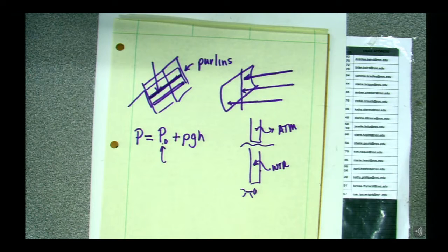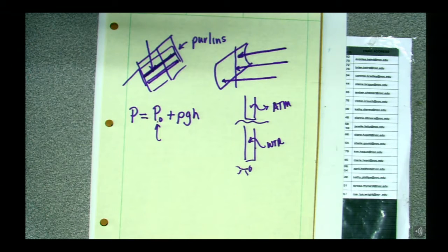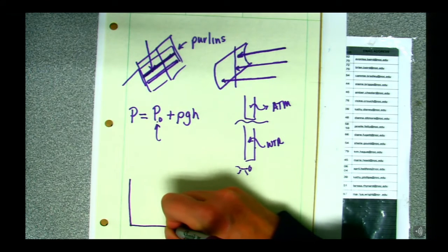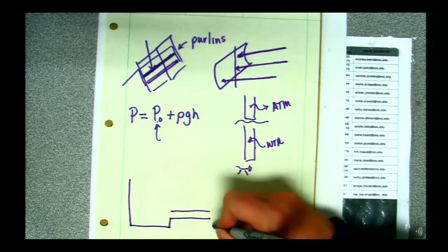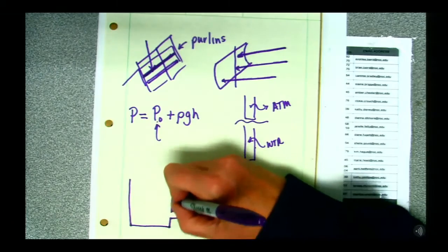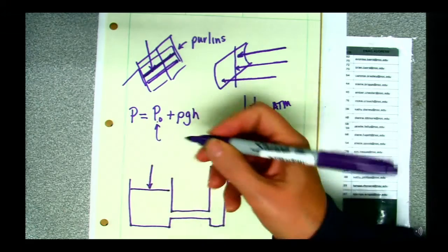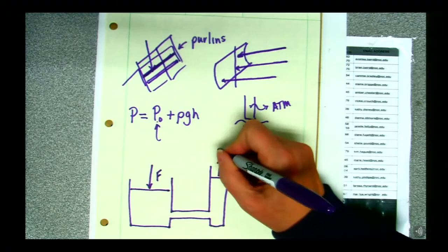Okay. But then we can use this really, really cool. So let's take, and this is the difference between a liquid and a gas, two cylinders here. And I can apply a force here, and it's going to give me a resulting force here. Okay? This is why hydraulics work.